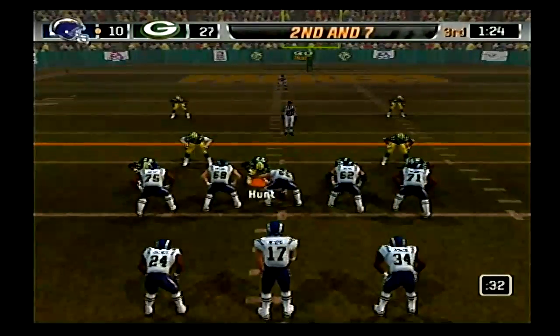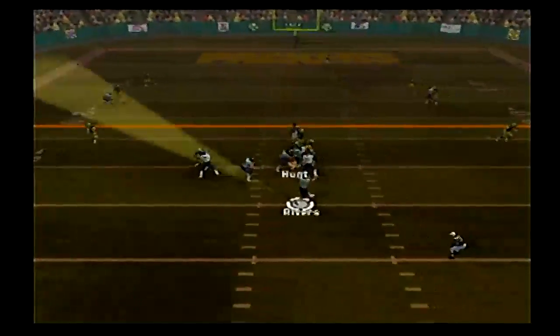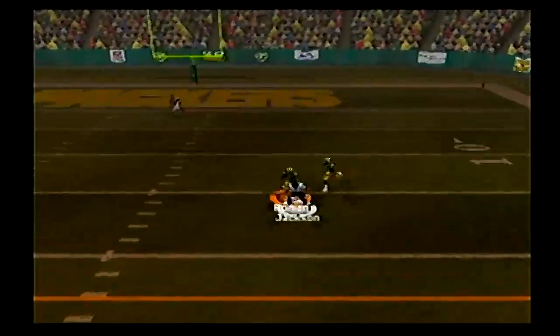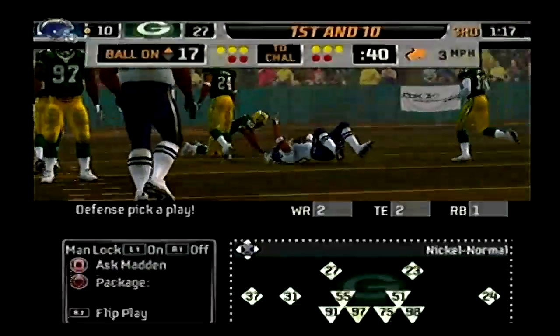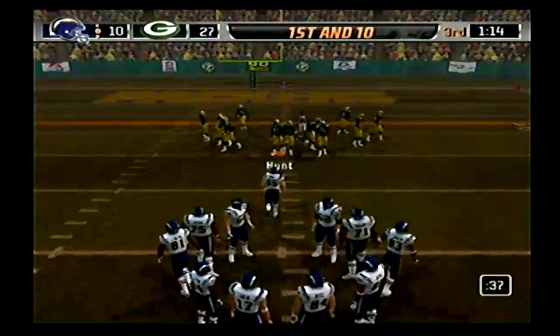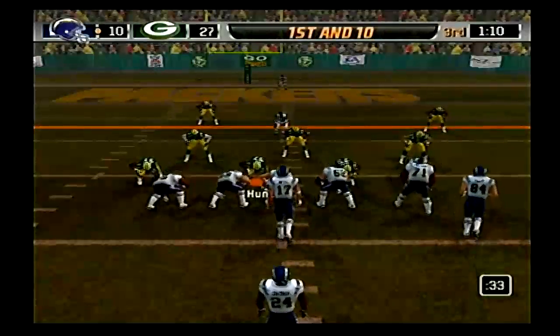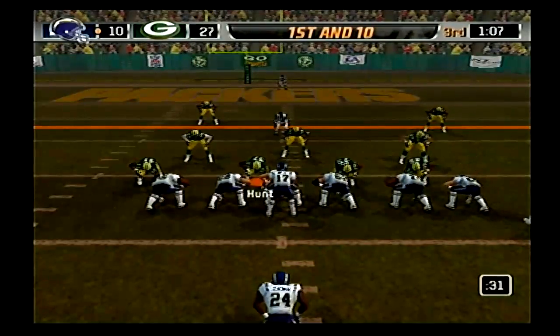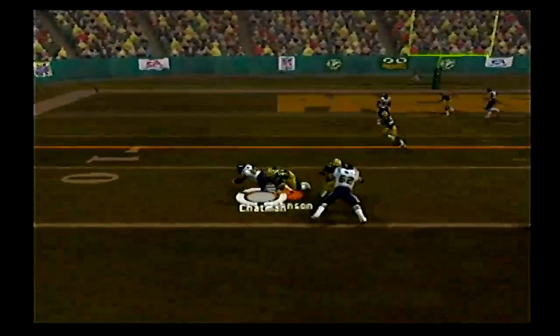Cardell is flanked to the right. Pump faking with the pass. He finds his man. Pickup of 11 on second down. They're in field goal range. Key series here as they're in the red zone trying to stay in the game.